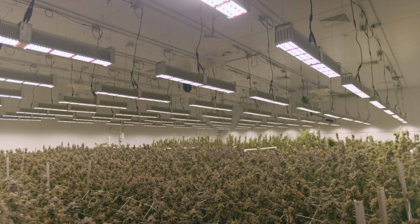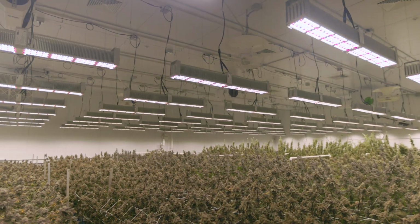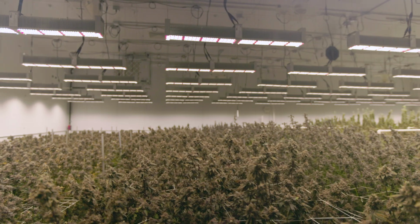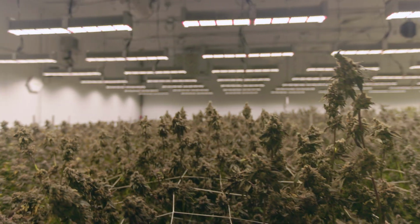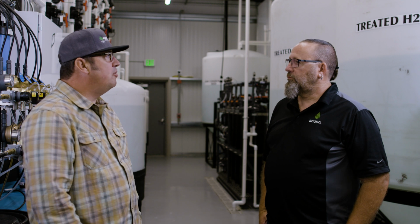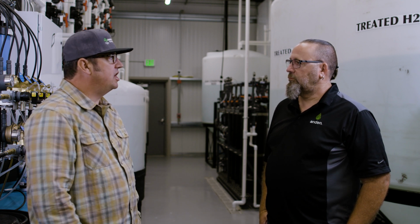Not only do you save money on the LED itself, but having the heat out of the room really reduced how many tons of cooling you had to have per room as well. For sure, the real benefits of LEDs, as we all know, is real low maintenance cost. They've got a longer shelf life.